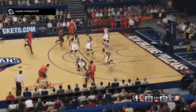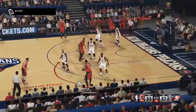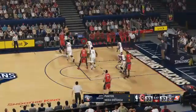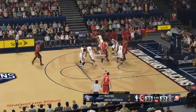Boy, they are as hot as can be from mid-range. They're getting run off that three-point line, but they're taking advantage and knocking down those middle-range shots. Steve, they've banged home 8 of their last 10 points on pull-up jumpers.